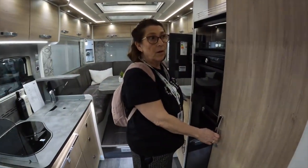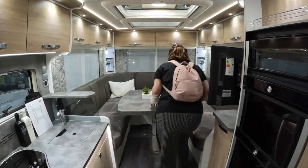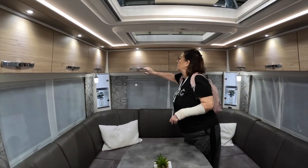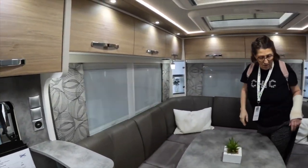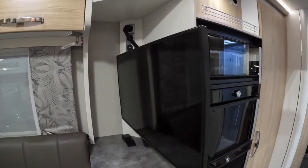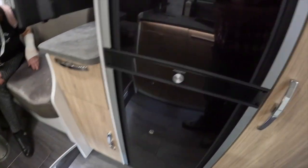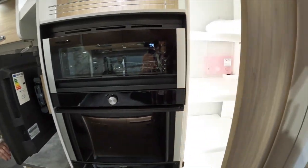And then into the back, which is a very nice lounge area. Huge. Large rear lounge. Lots of storage around. So three down the sides. Nice table. Big TV. Under floor storage. Large double door fridge and freezer, and a little storage at the top.